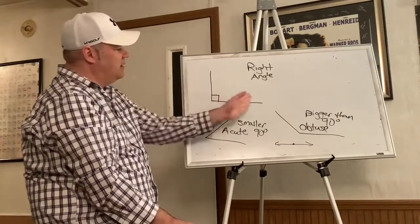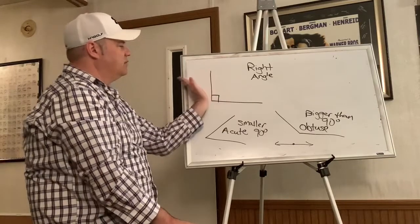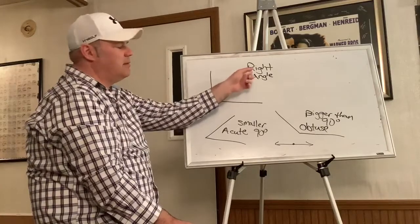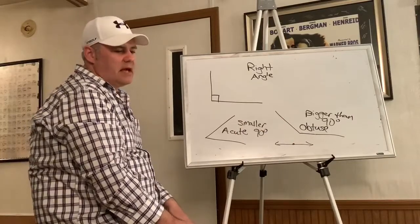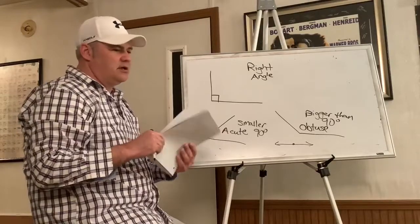So if it's sitting here at 90, it's right. If it goes in, it's going to be acute. If it goes out, it's going to be obtuse. Okay, so that's going to be some words that you're going to see: right angle, acute, and obtuse. All right, so that's going to be as far as that in your notes that you're going to see.